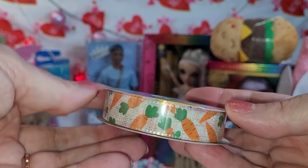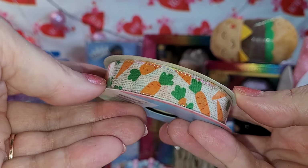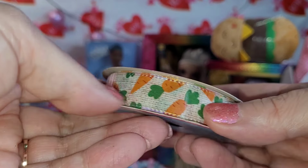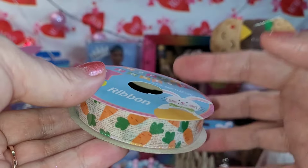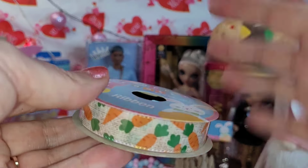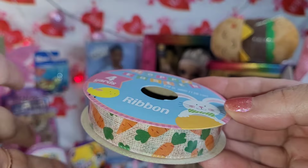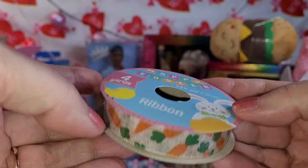I have no idea what I'm gonna make. Probably gonna make a cute bunny girl or an Eastery girl, and this will come into play somehow. I always grab the ribbons that speak to me, even if I don't use them right when I buy them. It might take me a year or two, who knows, but there's 4 yards on here.